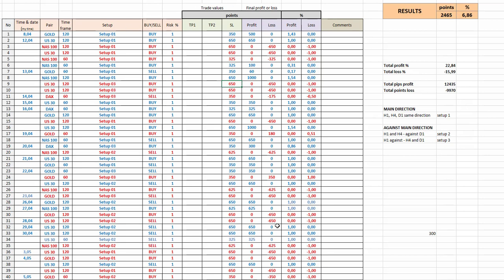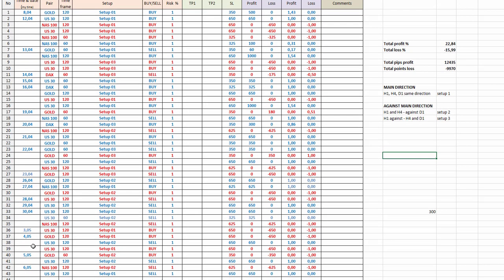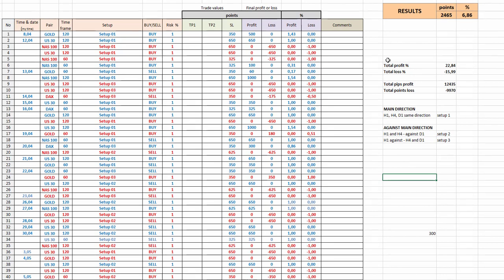And of course, this was not all. We also have a trading journal, which I will show you. The results for me are quite nice, especially since he just started with this strategy. He was trading with the main direction and against the main direction. As you see here, he used the setups, so it's easy to follow. After 1 month, he took around 43 trades, which was more than enough to make some changes.